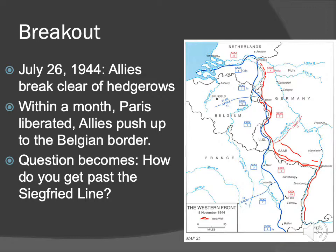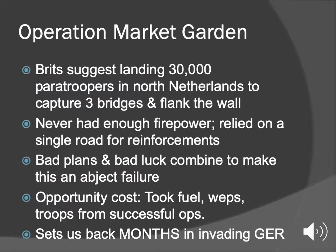The plan they come up with to get around the edge of the Siegfried Line is called Operation Market Garden. And Market Garden is two parts. Market is an airborne drop of tens of thousands of paratroopers into the north of the Netherlands. They are going to capture 3 bridges that go across 2 rivers and a canal up there. They're going to flank, which means get around the wall.